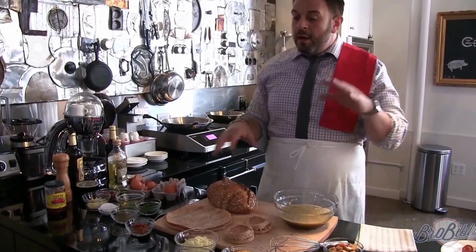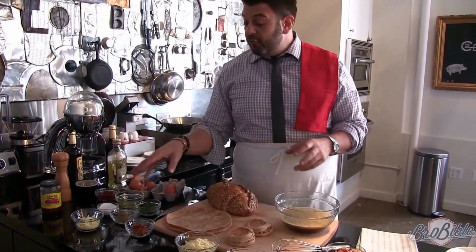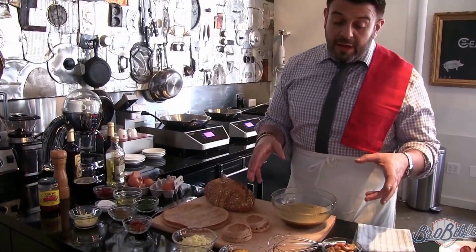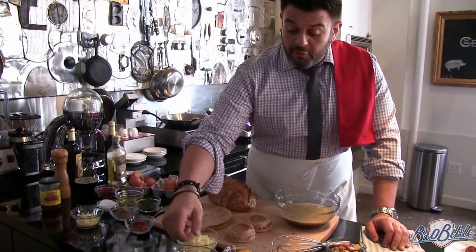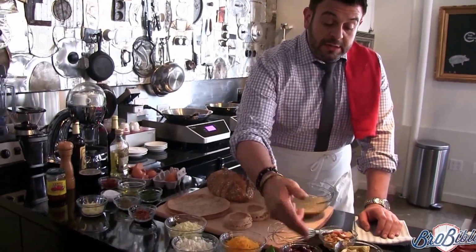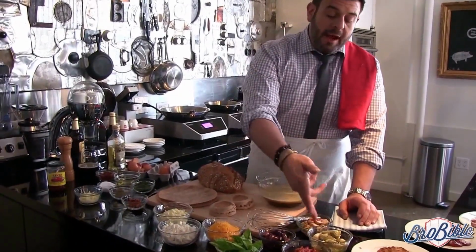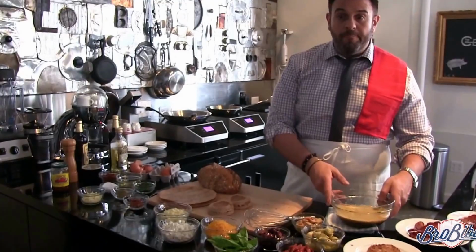I'm gonna go with some basic ingredients. Again, you can feel free to mix it up. Normally I throw in some fresh mozzarella and sun-dried tomatoes, but I brought some other variations on it. While the pans are heating up, you can take a look. I have some crumbled feta, mozzarella, shredded cheddar, fresh basil, whole sun-dried tomatoes, black olives, artichokes, marinated mushrooms, and again, you can do whatever you want.